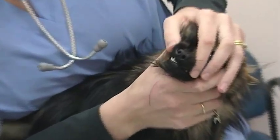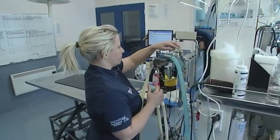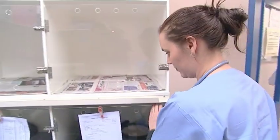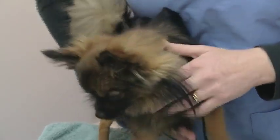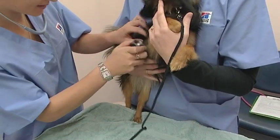It can be from dealing with clients, doing nurses consults, getting your hands dirty, helping with surgery, scrubbing in, taking radiographs, doing cytology. It's huge. It's one of those jobs that every day is something different. This is Cody, who's in for desexing. It's a very routine operation which involves a full anaesthetic.